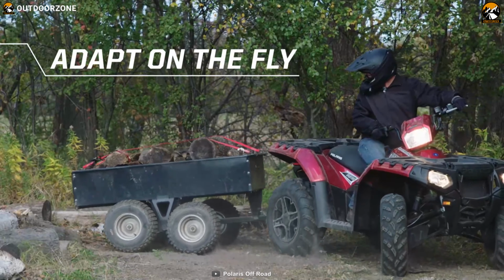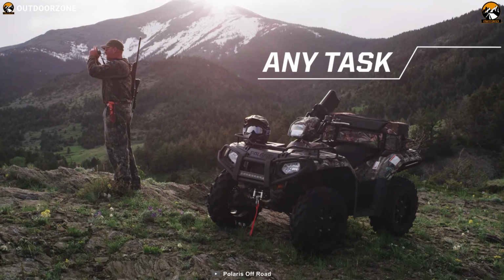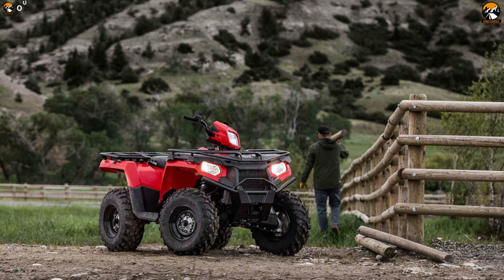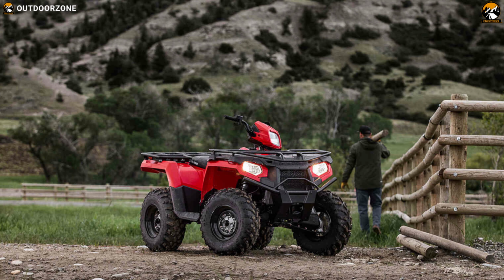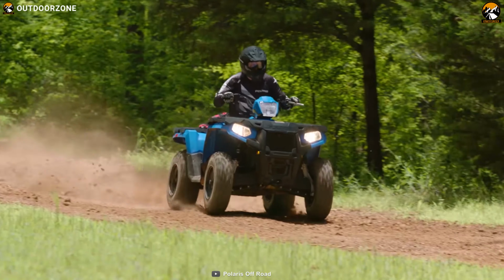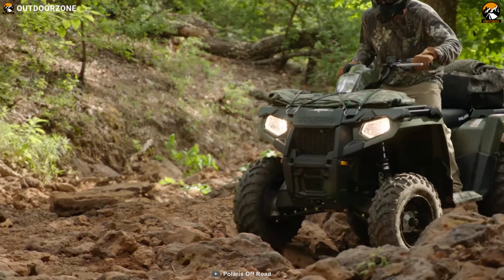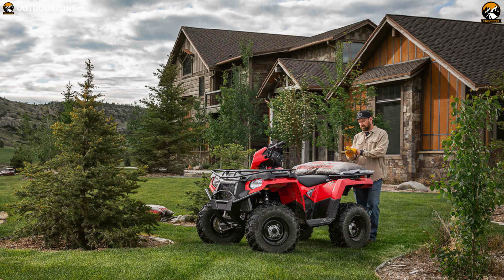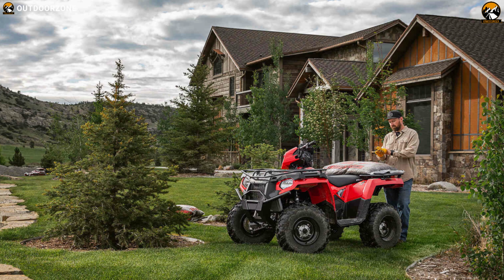Legendary Sportsman riding and handling allow you to navigate the toughest corners and conquer the toughest terrain. Independent rear suspension and an industry-best 9.5 inches of suspension travel keep you riding comfortably and confidently all day long. The rider-inspired design takes you further down the trail with 11 inches of obstacle-dominating ground clearance.